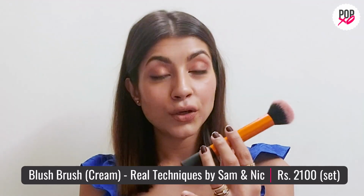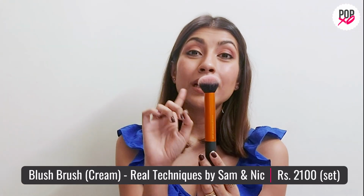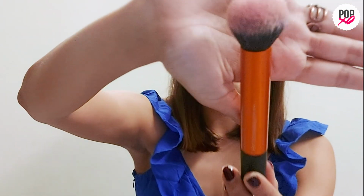Next products that I'm going to talk about is your blush brush. So I have two brushes for it. It's your choice depending on what kind of blush you're using. So this is a buffing brush from Real Techniques, and I use it for liquid blush. I'm going to show you the brush, and if you see the bristles, slightly dense. It's not very loose like your usual blush brush.